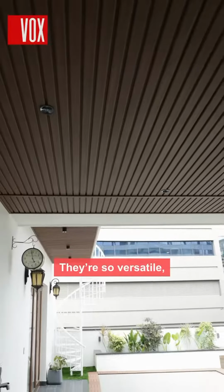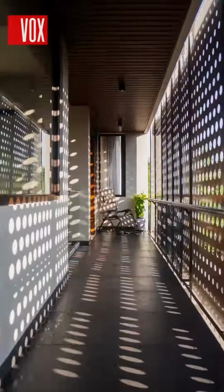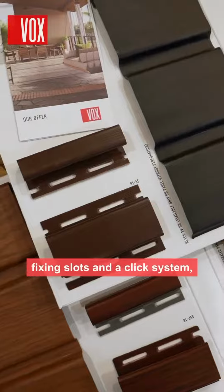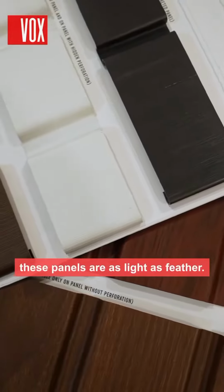They are so versatile. They fit anywhere, internal, external, or roof, you name it. Installation, a walk in the park. With factory-made screws, fixing slots, and click system, these panels are as light as feather.